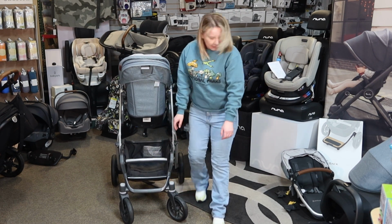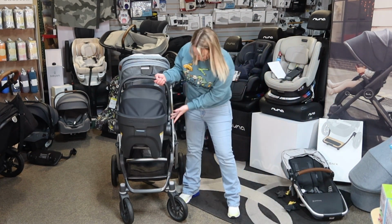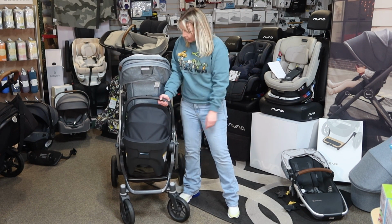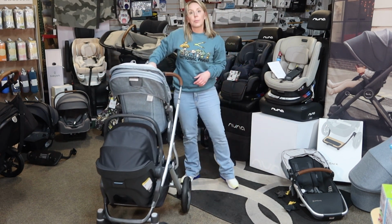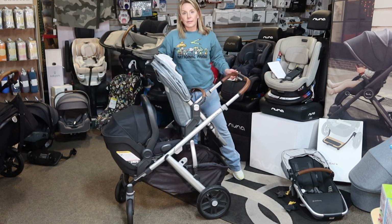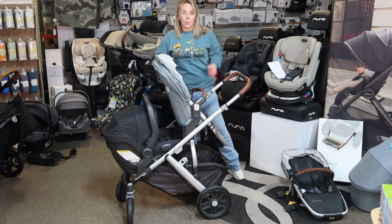So if you're like, okay, well, that's not terrible, I understand that. But the difference here is going to be, this is how you can set it up for the inexpensive expansion pack. So that's your $60 turning it into a double option.